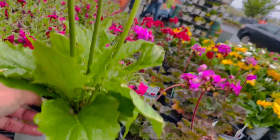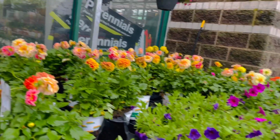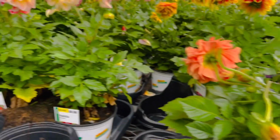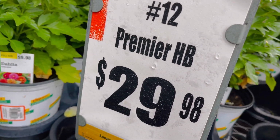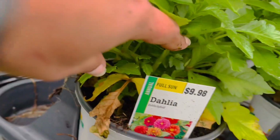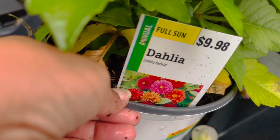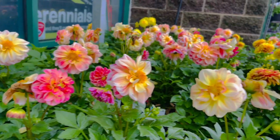Gerbera daisy for $9.98 for a gallon. Then we have some more dahlias here. Let's go and check out. It's a 1 gallon pot for $10. And then you have size 12, $29.98. So this is a $9.98 dahlia, full sun, and you get it in a 1 gallon pot. Look how different varieties we have.